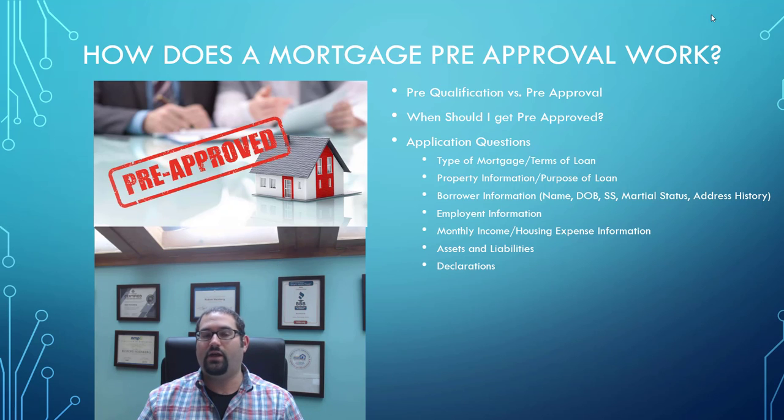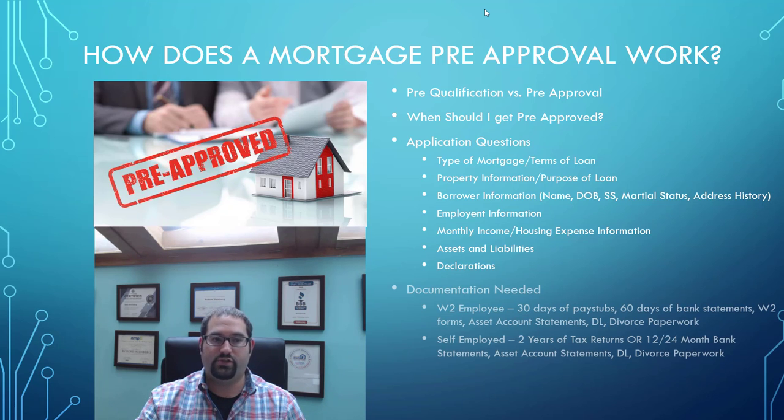And then the last thing on the application is going to be declarations. This is going to ask if you have any current lawsuits pending, if you're a U.S. citizen. It's going to ask you if you've had a foreclosure in the last 7 years, along with many other questions that are specific on the loan application. So that'll at least get you started as far as those declarations.